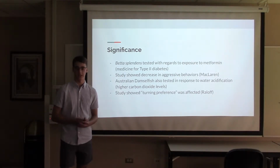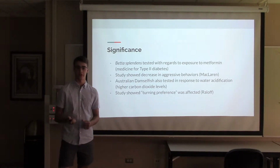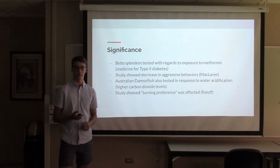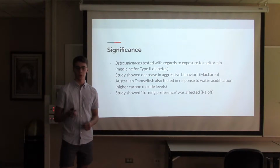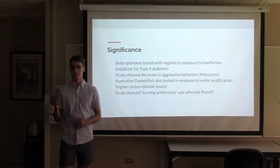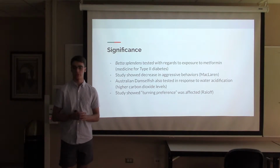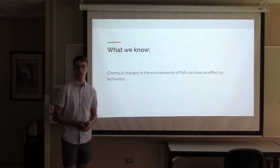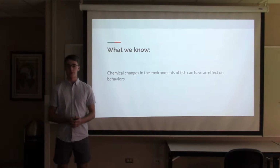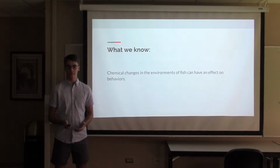Also, the Australian damselfish was tested with regard to water acidification, or the increase in carbon dioxide levels in the water, and this study showed that the turning preferences of the fish were affected. Just as humans tend to be either right-handed or left-handed, fish have a tendency to usually turn right or usually turn left, and that's what turning preference is. So based on this, we know that chemical changes in the environments of fish can affect their behaviors.